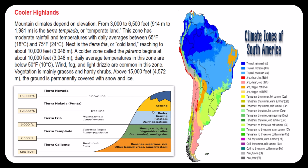Wind, fog, and light drizzle are common in this zone. Vegetation is mainly grasses and hardy shrubs. Above 15,000 feet, the ground is permanently covered with snow and ice. Generally speaking, for question 22, what happens to the temperatures in the mountain climates as the elevation increases? The higher up you get, the colder it gets.